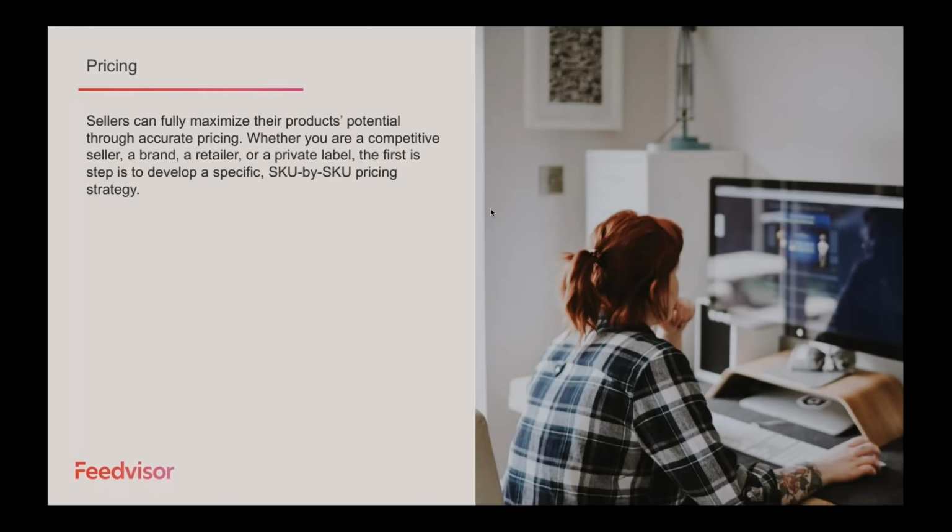And the last section here is pricing. So this is obviously one of our favorite talking points here at Feedvisor. This is really our ethos here at Feedvisor, and that comes down to setting a pricing strategy that is as granular as possible. So you want to set a pricing strategy that, regardless of if you're a seller or a private label, goes down to the SKU-by-SKU level.